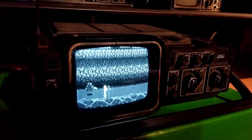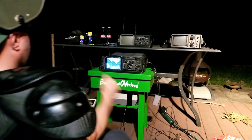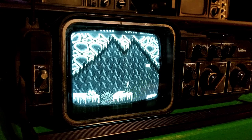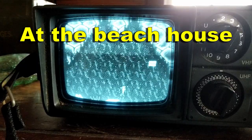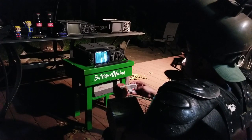Well, one thing's for sure, this one definitely has the best screen out of the three. But the top's still cut off. This is actually a good sign, because on the CRT we played at the beach house, the one that was cut off, we couldn't even see this platform, but now we can on this one, so cross your fingers. All of a sudden, I can see the score. Of course we're gonna try it.